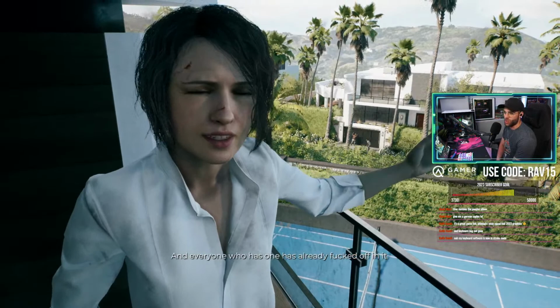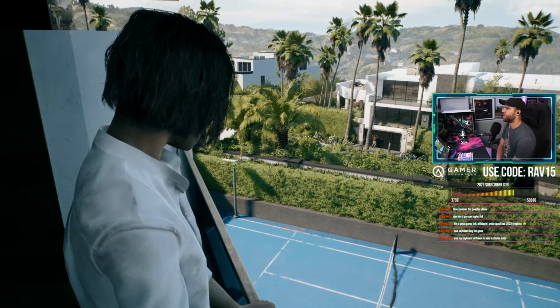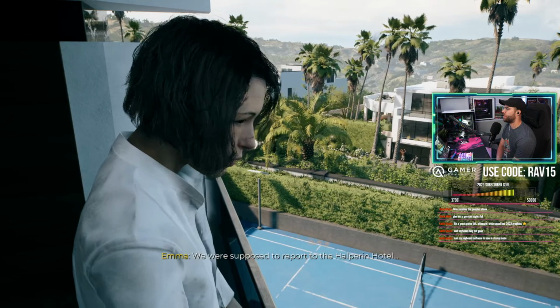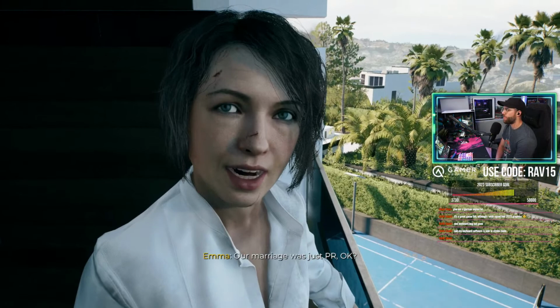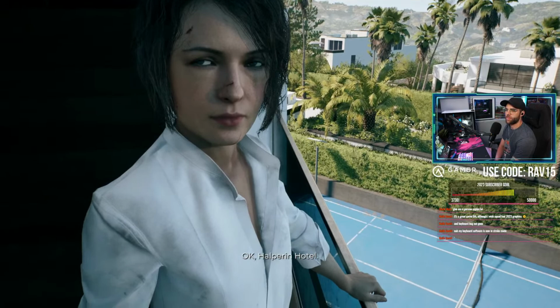I am not ready to give up. Where's the nearest evacuation center? What are those guys doing? We were supposed to report to the helper in hotel, if Robert hadn't made other arrangements. You're not upset he's dead? Our marriage was just PR, okay? Oh, well, who needs love when you're rich and famous, huh? Okay, helper in hotel. Thanks. Let's go. All right.